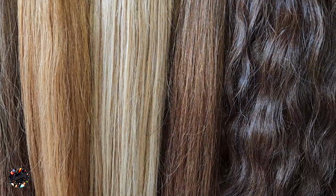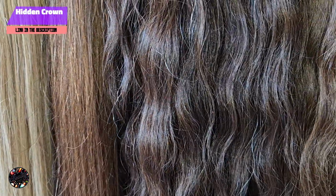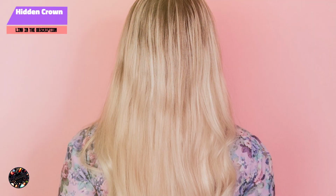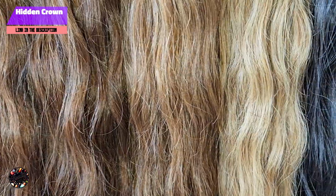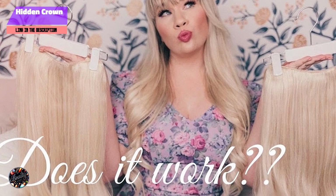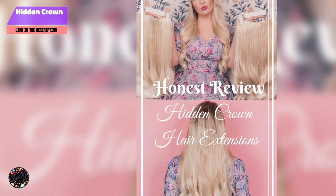In the second spot, we have Hidden Crown. Hidden Crown hair extensions are a revolutionary option designed to provide a seamless and natural look without any clips, glue, or tape. Their signature halo design allows the extensions to sit securely on your head without damaging your natural hair. Hidden Crown is a great option for those looking for a quick and easy way to achieve voluminous, thick hair without the hassle of traditional extension methods.